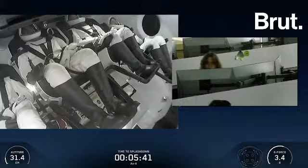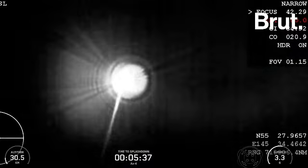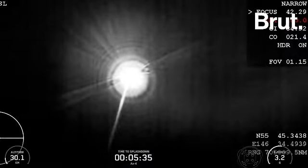GPS converge. Expect nominal altitude for drogue chute deploy. Copy. Nominal GPS chute deploy.